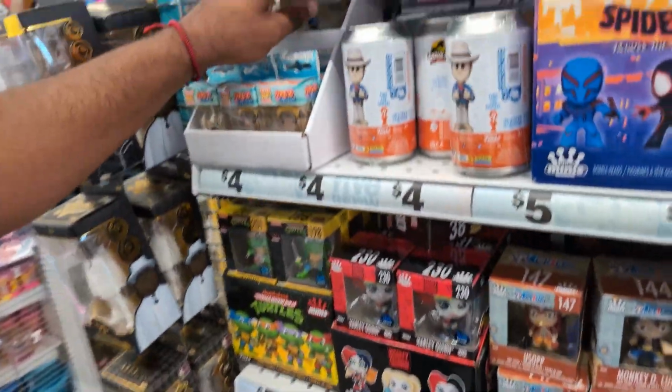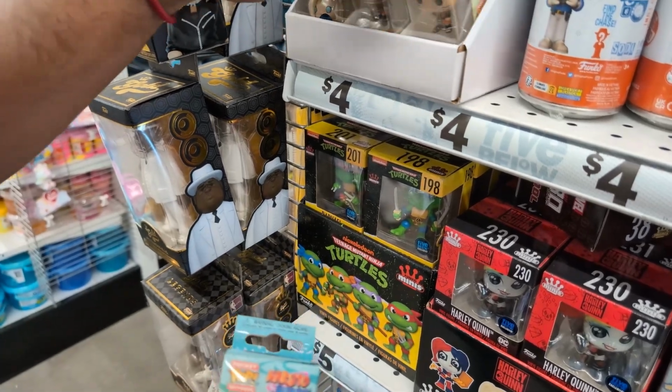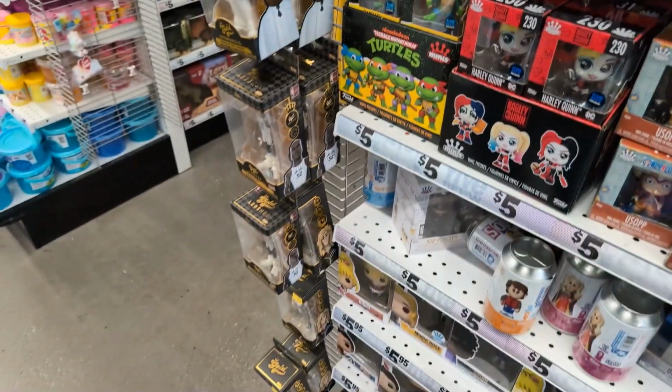Some more of the sodas in, dude. Oh, and they also have Hercules. They have freaking Pain as a pocket pop. Yeah, I don't need that one. I don't have the rest of these. I'm going to grab this Pain for the pocket pop as well, since we're here.